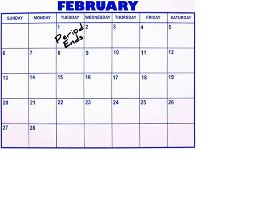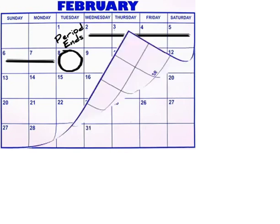Say the first day of the last normal menstrual period was February 1st. Add 7 days to that number and you get February 8th. Add 9 months and you get November. The expected due date of that pregnancy then is November 8th.